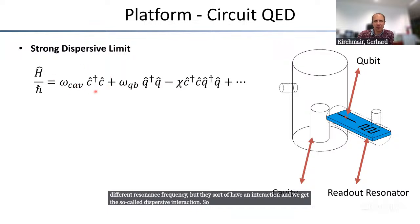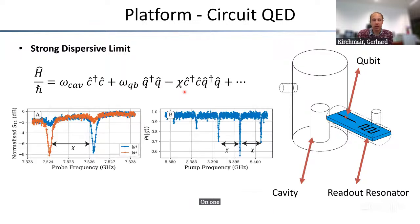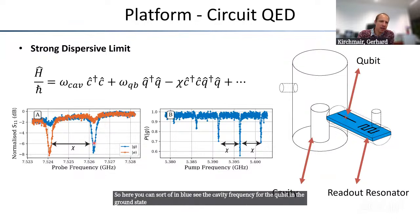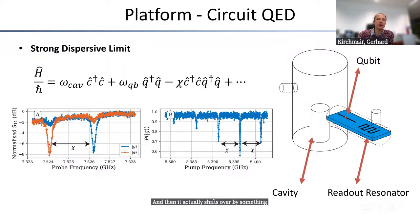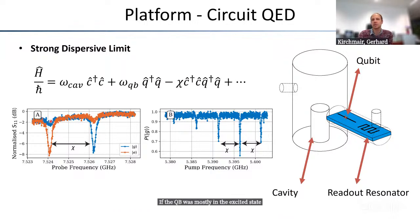So I have the cavity frequency, the qubit frequency. Here I've neglected the anharmonicity of the qubit, but the important part is this interaction term, where it has two sides. On one hand, and here you can see measurements, the cavity frequency depends on the state of the qubit. Here you can see in blue the cavity frequency for the qubit in the ground state, and then it shifts over by something like 2 megahertz in this particular case. And if the qubit is in the excited state, the cavity shifts to this red line. You can always see a little bit of a dip where the qubit was not perfectly flipped, or where there was some residual temperature in the qubit. That's why you see a little hump if the qubit was mostly in the excited state, and a little hump if the qubit was mostly in the ground state.